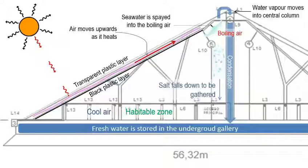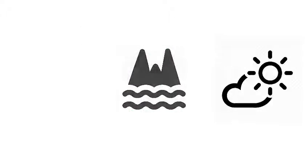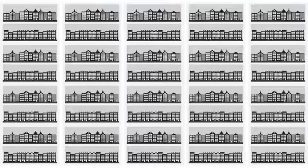The performance of the pyramid depends on the latitude, sea level and climate, but the estimated average performance is 16,000 cubic meters of water per year, and 560 tons of salt. That means enough to cover the full needs of about 1,000 persons, or enough drinking water for more than 25,000 people. And all this providing the best overall return of the desalination market.